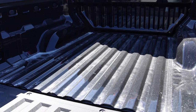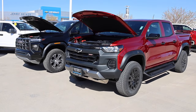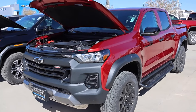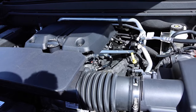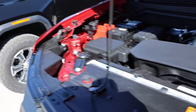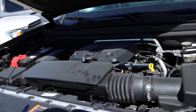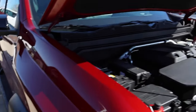And let's go ahead and talk about the engine selections. As far as the engine selection goes, both trucks will be the exact same. This truck has the 2.7 liter four cylinder Turbo Max engine. It's gonna have 310 horsepower, 430 pound-feet of torque, exact same. 8-speed transmission, 342 rear.